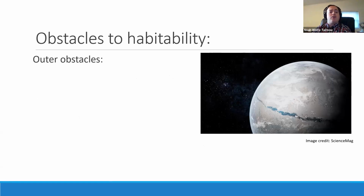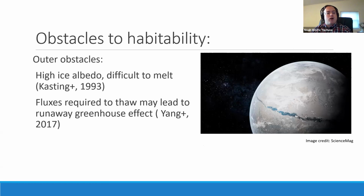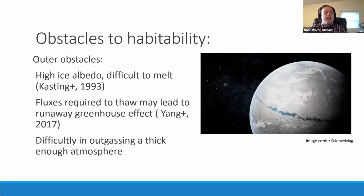So outer belatedly habitable zone planets have their own obstacles to habitability. These planets would be somewhat similar to the snowball Earth stage in Earth's early evolution, which means that they would have high ice albedo and they'd be very difficult to melt. And the fluxes required to thaw these planets may be high enough that it may directly lead to a runaway greenhouse effect. And also these planets, since they're covered in ice, may have difficulty outgassing a thick enough atmosphere in order to keep them warm enough.